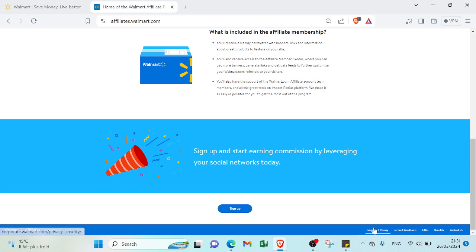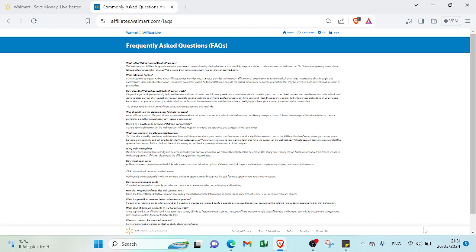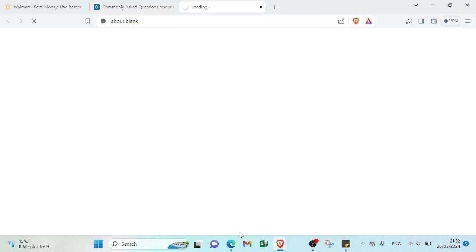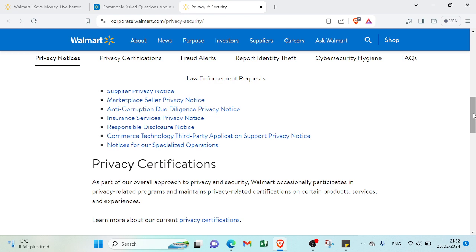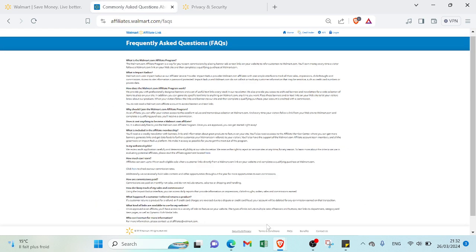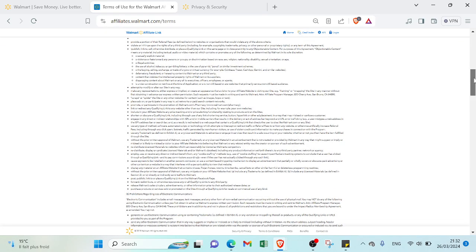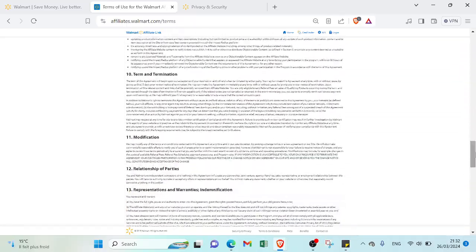Let's see over here before we sign up what we have here. So first of all, we have the security and privacy. If you want to understand more about the website or have information and terms and conditions. And here we have FAQs, frequently asked questions. You can just read the questions and their answers to know more about this program. So as I said, we have here security and privacy. You can read here and get more information. Let's see over here, we have terms and conditions. All you have to do is read that and you will know more about this program.